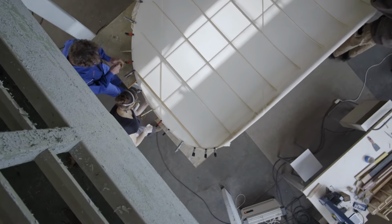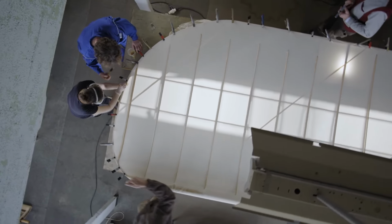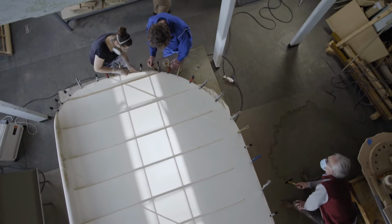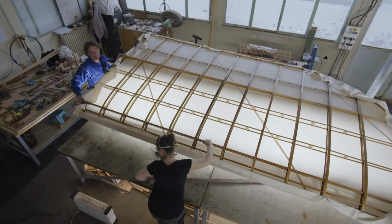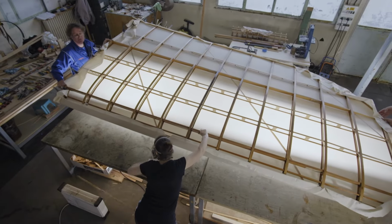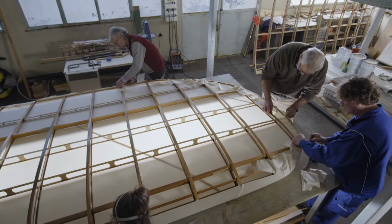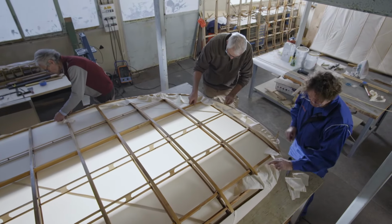Once the canvas is stretched, its borders are glued directly to the wood, exactly as Blériot and his team did 110 years ago. We wanted to stick as close as possible to the techniques of the period. We used the same types of wood. We remade the templates that no longer existed. The only thing that is a little different is the glue. But we still used a bakelite glue, which has been around for over 100 years. So we are essentially in the same procedure and using some of the same materials.